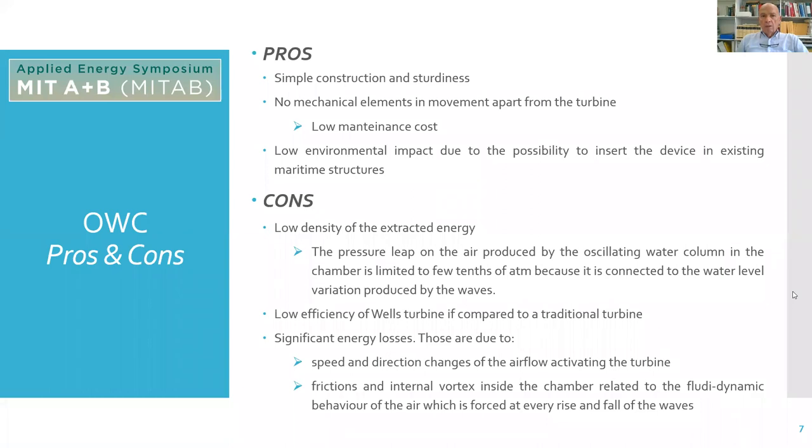Pros: the simple construction and sturdiness. No mechanical elements in movement apart from the turbine. Low environmental impact due to the possibility to insert the device in existing maritime structures.